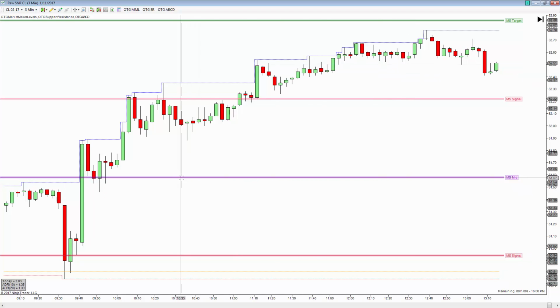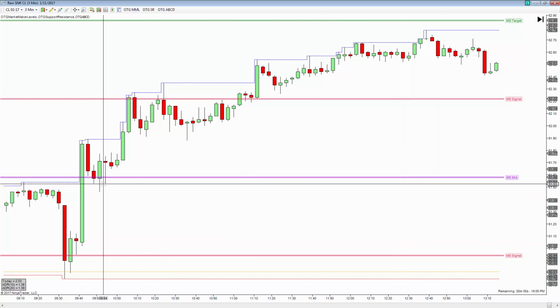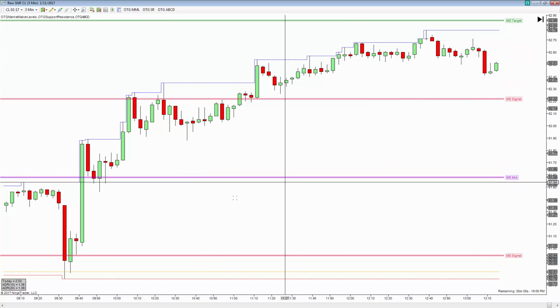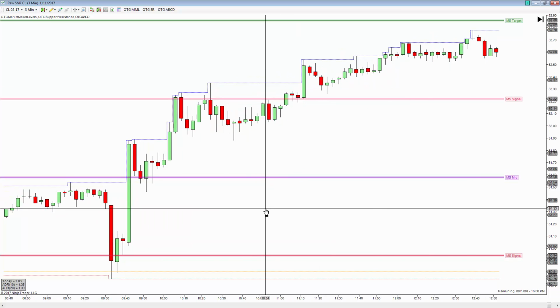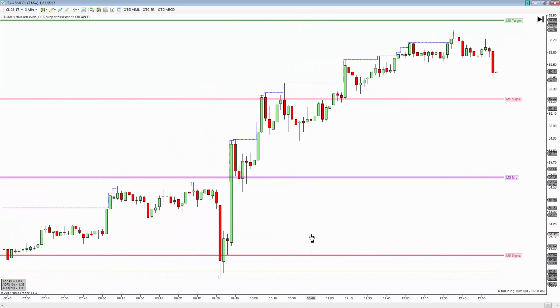So my entry ends up being 71 long, and it goes up to 52.78. So I get stopped out right here on this bar before the market then does exactly what I thought it was going to be doing. So again, I'm going to share that with you. I'm going to show that to you. It's just one of those things that happen.